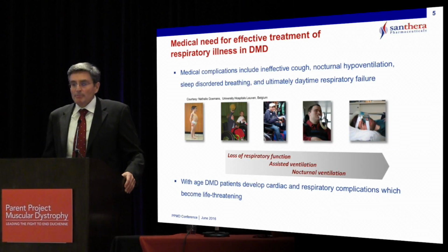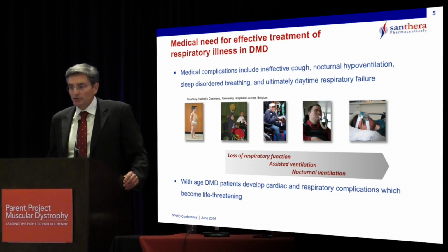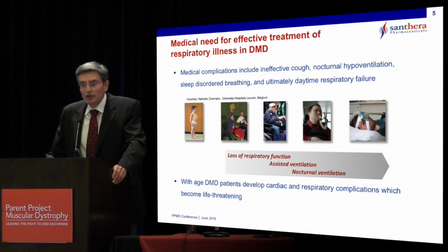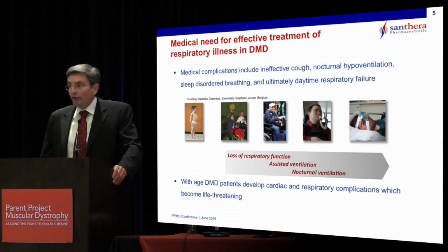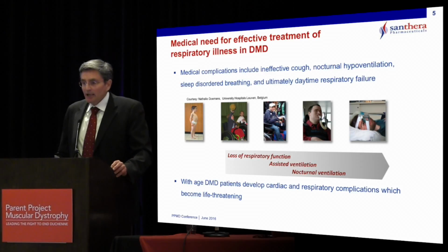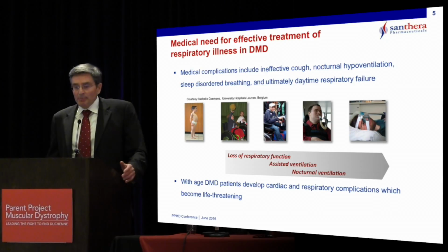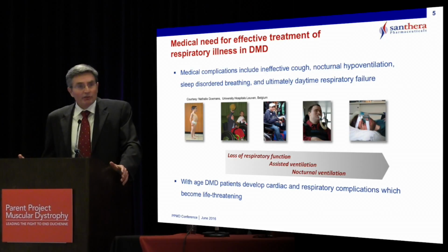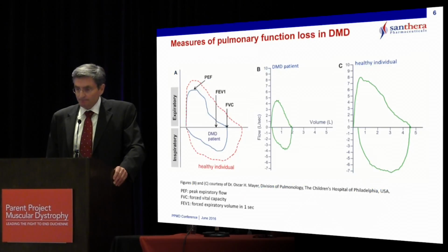Let me just introduce you to the medical need for effective treatment of respiratory or pulmonary illness in Duchenne muscular dystrophy. As illustrated here, with age, medical complications affecting the respiratory capabilities of the patients become more and more evident. These include ineffective cough, nocturnal hypoventilation, sleep disordered breathing, and ultimately daytime respiratory failure. With age, DMD patients develop cardiac and respiratory complications, which together frequently become life-threatening.